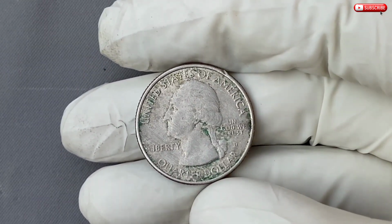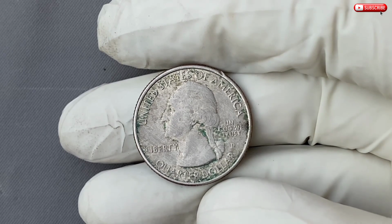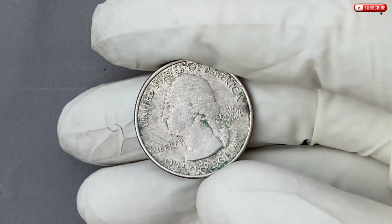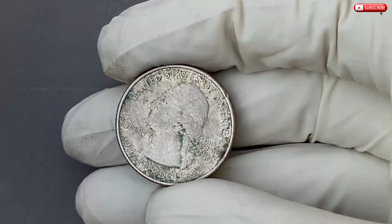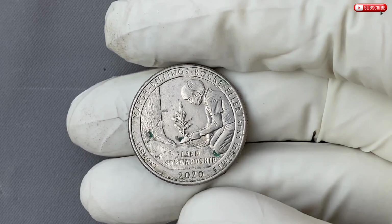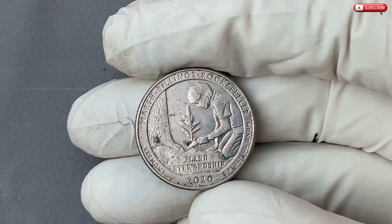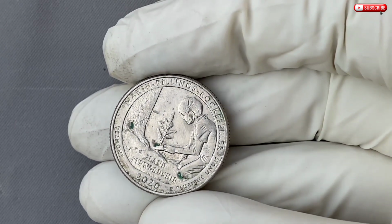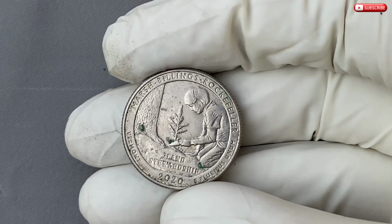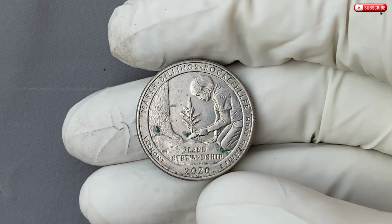It's incredible to think that such a small piece of currency could carry so much value, but when you consider the historical significance, the stunning design, and the limited mintage, it's clear why this coin is highly prized by collectors. This incredible value serves as a testament to the world of coin collecting, where rarity, history, and artistry come together to create something truly special. If you happen to have a 2020 Land Stewardship Quarter in your collection, make sure to carefully examine its condition and check for any potential errors. It could be worth far more than you ever imagined.